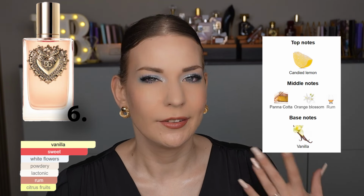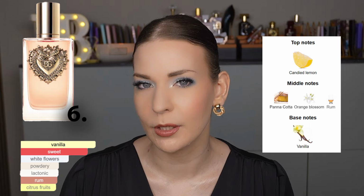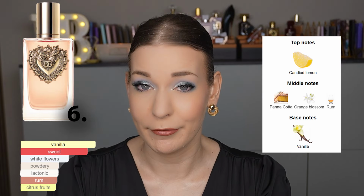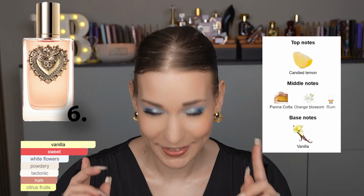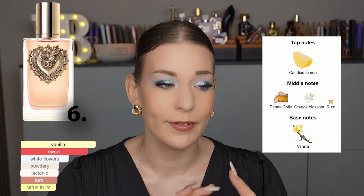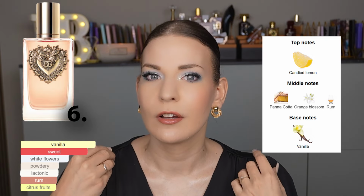Dolce & Gabbana. Dolce & Gabbana is a bit too light, a bit too summery for me with their Light Blue. Not my kind of scents. And then they came out with the Devotion line. And I was like, whoa, hold your horses. Let me smell that again. It's with sugared candy, it's with vanilla, it's with orange blossom. It's a really beautifully formulated scent.